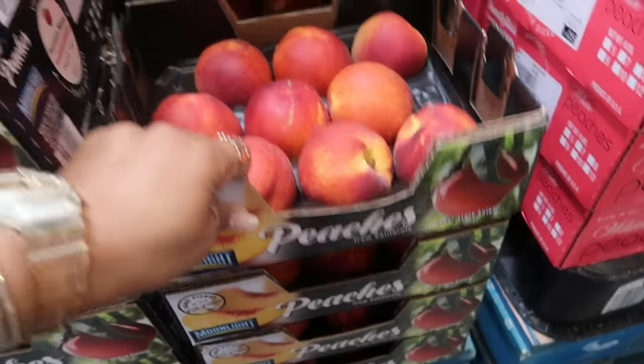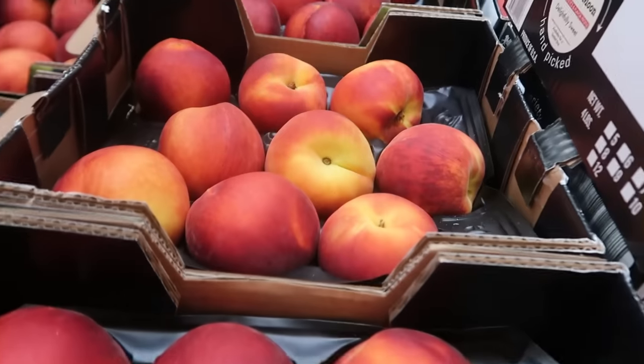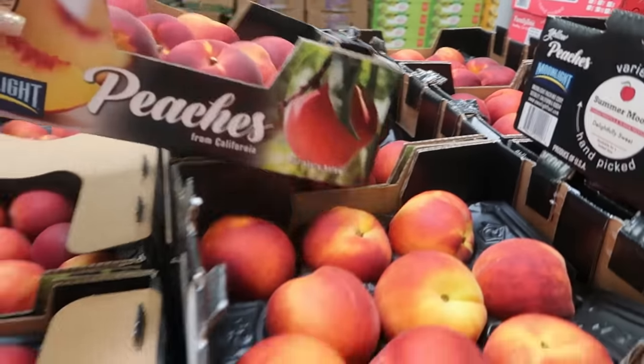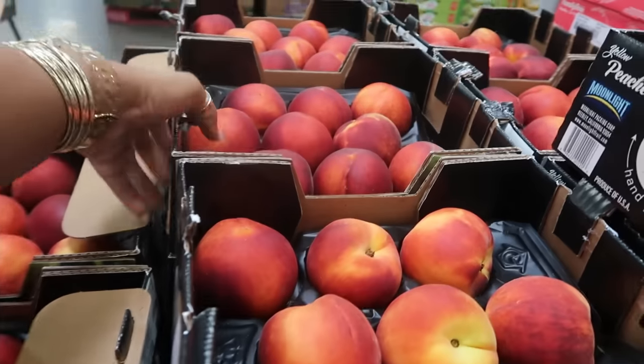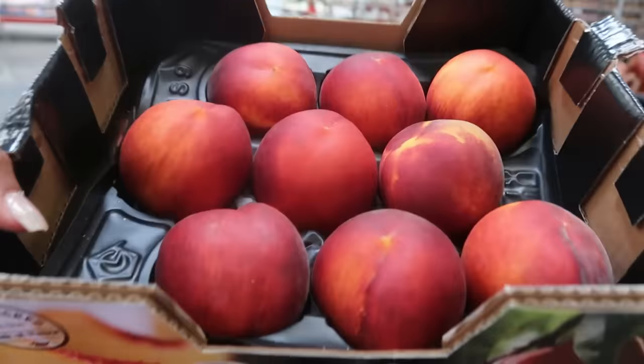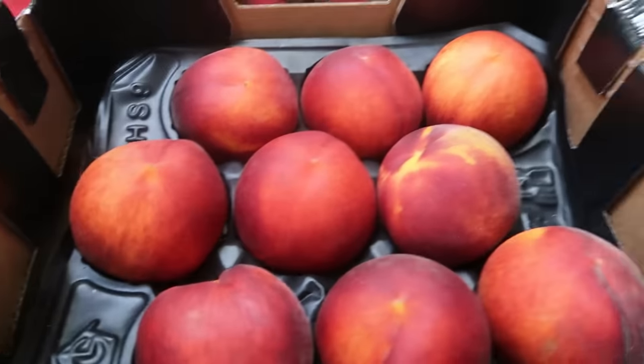The peaches were $9.63. I picked up a tray the last time. They were actually really good. So I'm picking up another tray today. I think I want this one. Yep, they were nice and sweet and crunchy.